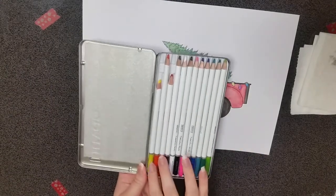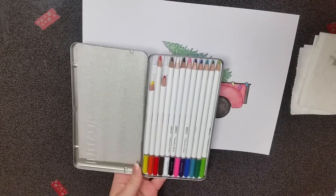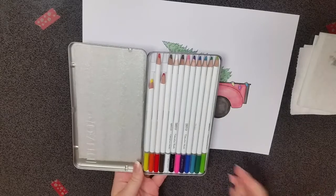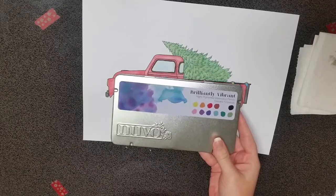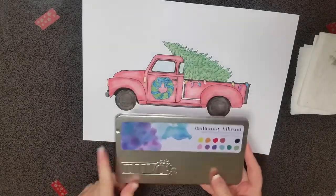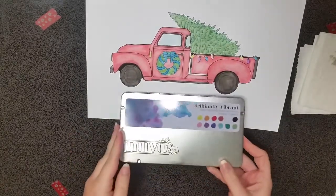As you can see, I've definitely used a lot of the yellow and the red, and I am definitely going to be doing a lot more projects with these. I really love using them, and I honestly never thought I would. This is the Brilliantly Vibrant set. I know they have like a neutral one as well. I'm not sure how many of these are out there, but I know that they definitely do have a neutral.